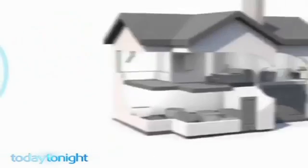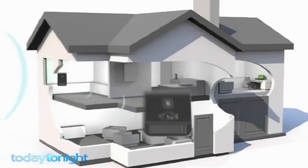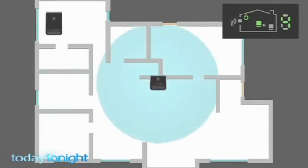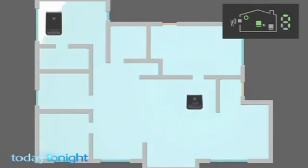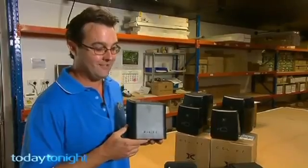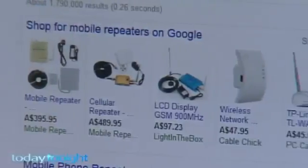Here's how they work. The window unit collects the signal from a phone tower. It's passed on to the coverage unit where it's amplified throughout the house. The further apart the two units are, the larger area covered. If you do have some form of signal at the location, we guarantee to have good coverage within a 600 square metre radius. But while Scott's Cel-Fi boosters are approved, it's the cheap, illegal Chinese ones now flooding the country that has the telcos and the Australian Telecommunications Authority on the warpath.